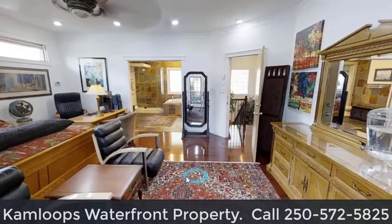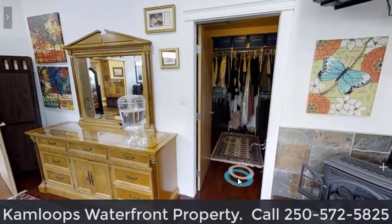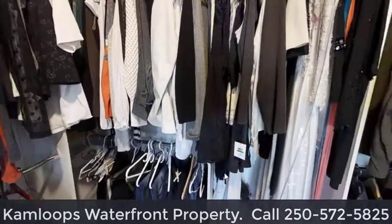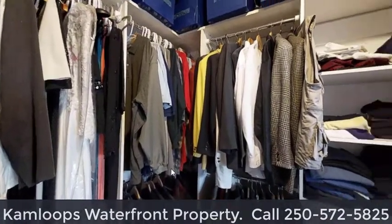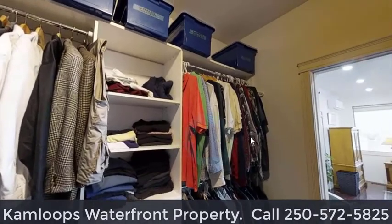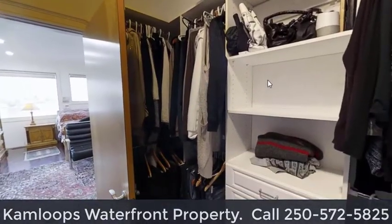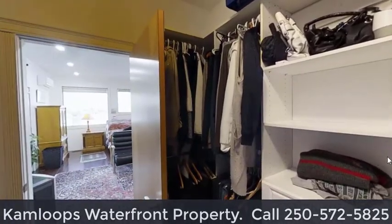And you can see the size of what the master bedroom is all about. And there's a very generous walk-in closet as well. So we'll just scroll around in here to give you an idea of what's all in here. Plenty of clothes hanging for both the husband and the wife. So we'll go back through here and we'll exit out into, well, actually we won't exit out there yet. We're just continuing to show you the master bedroom, and there are wonderful built-ins in there.